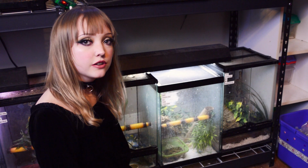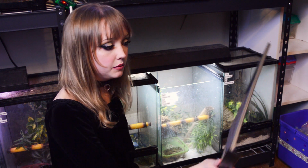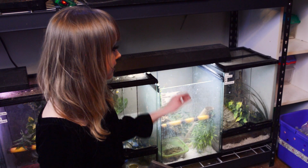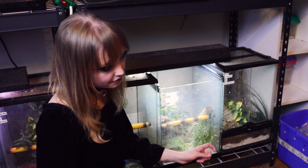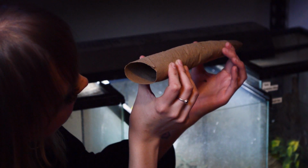So next I'm going to show you guys Scarlet. Scarlet has one of these crappy tanks that I don't like with the lid that just slides off the top, because then I have to pull it out every time I want to get her out, which sucks, but aww. Oh, she's backing up.